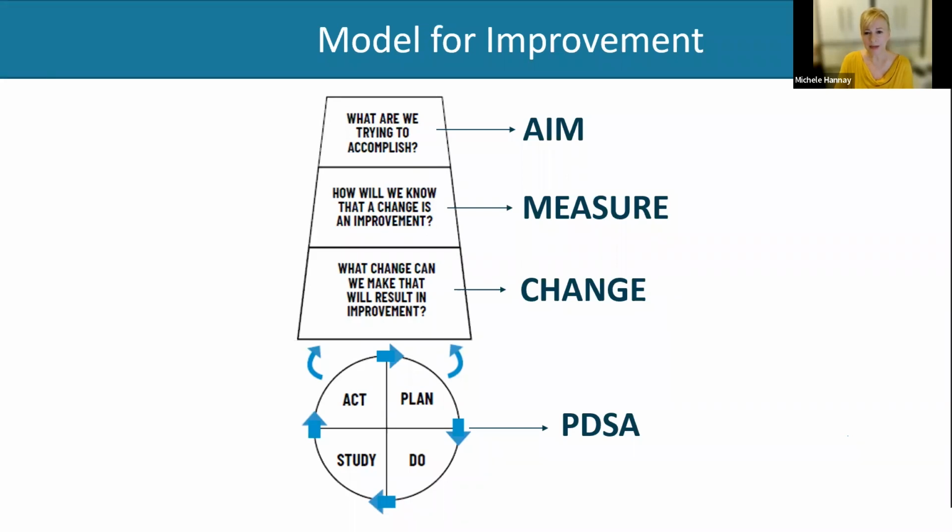It's based in scientific method, and it's composed of 4 parts. So what are we trying to accomplish? The aim. How will we know that that change is an improvement? The measurement. What changes can we make that will result in improvement? And then these changes are tested in plan, do, study, act cycles, or what we call PDSAs.